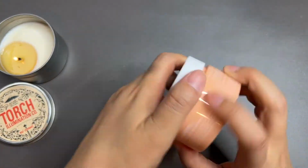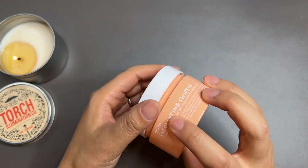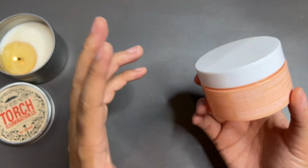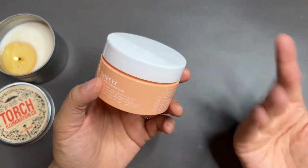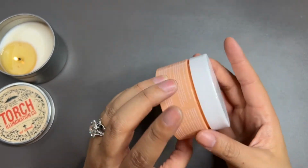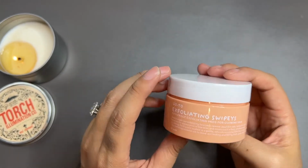Exfoliating Swipies. These are the pre-moistened pads, kind of like the First Aid Beauty ones. They were fine. They came in a subscription box. They had a rough side and a not as rough side. I like that you could just pick one up and use it and then throw it away. That was kind of nice. There was nothing spectacular about this. I don't think I would repurchase it, but it was fine.